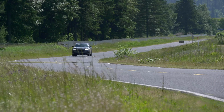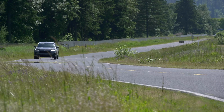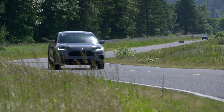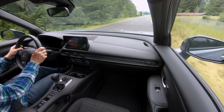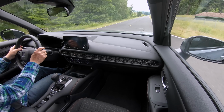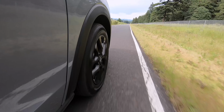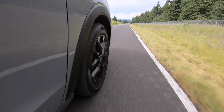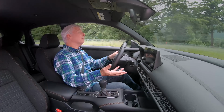Nicely done. The critical difference between this and the outgoing HR-V is ride quality. It's very good and moves this little sport ute up to the grown-up level. Excellent for a budget vehicle. I don't think it's going to shock anybody when I say the HR-V rides pretty much like a slightly raised Honda Civic. This is a very comfortable vehicle.